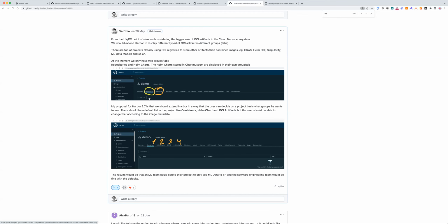Yeah, that's one option, but the disadvantage of that design is that the user can only display one type of artifact, right? If the user wants to display two types, then he may not be able to do that, right?